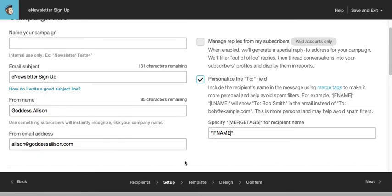From name and then your email address. This here is the tag to put their name into your campaign email. That can be very handy there. And then what kind of template do you want? There we go.